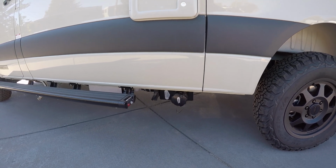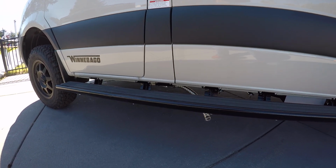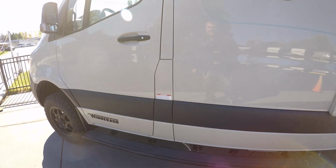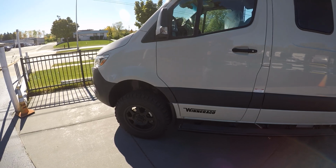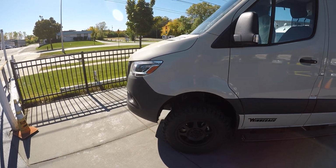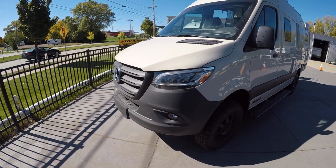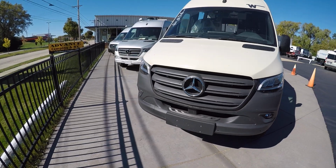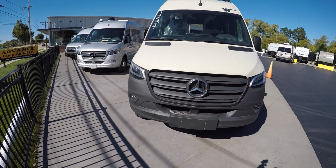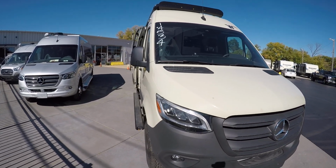So, all right, over here we're going to have our diesel exhaust system. That's from the diesel hydronic heating and hot water system. And all in all, just a beautiful looking coach. These things just draw eyes everywhere they go, and for good reason. They stand tall, they stand proud. You can tell they're American made.